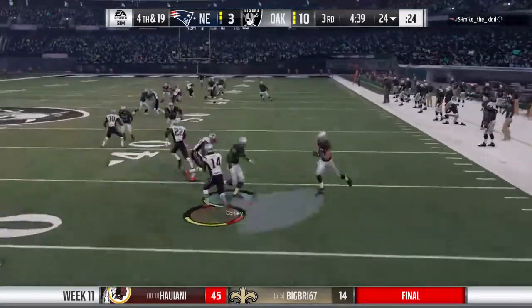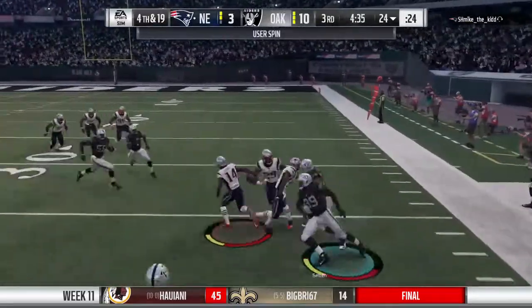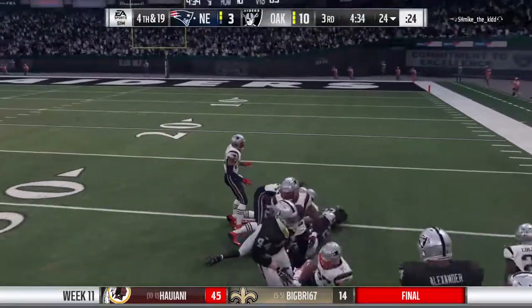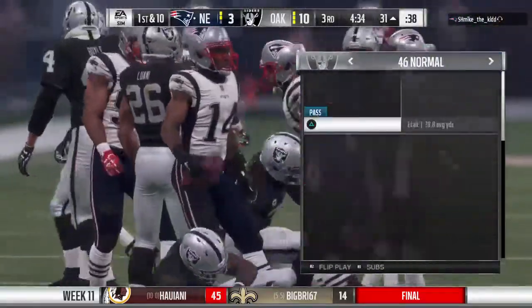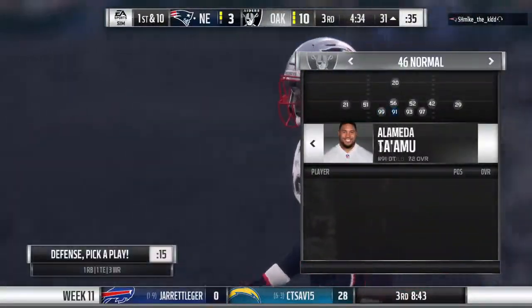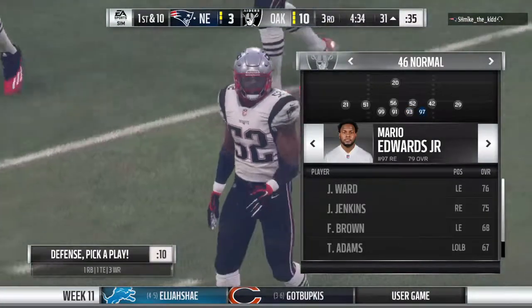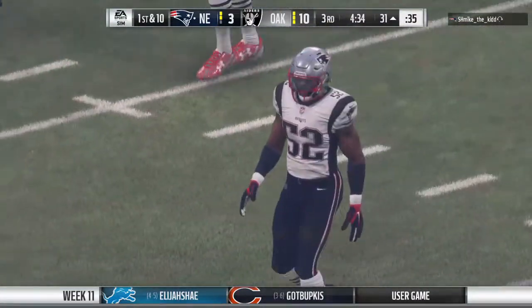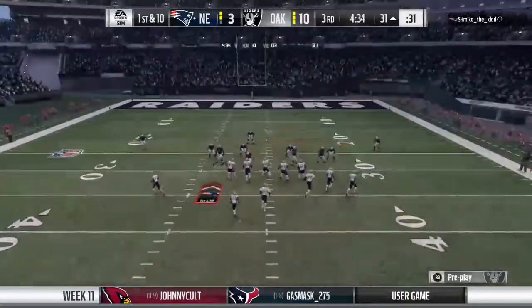Fielded just inside the 20. Might have been one man away from 6 points. As it stands, it's a huge return. And the Patriots will have great starting position as they take over 1st and 10. Really nice starting field position here for the offensive unit.